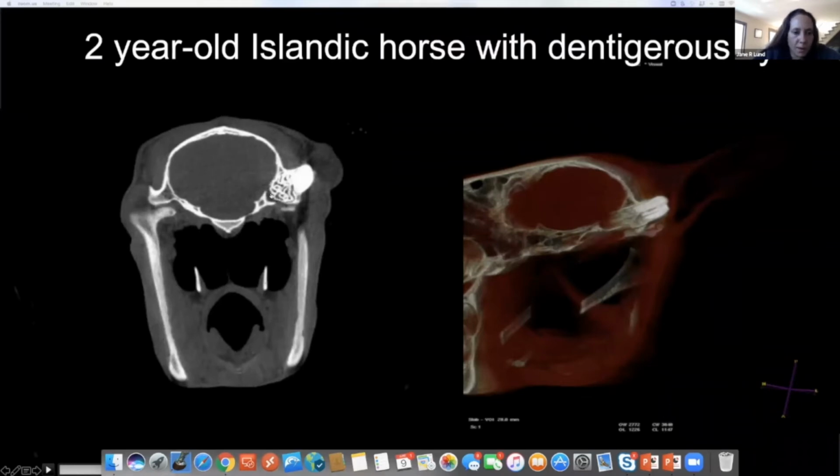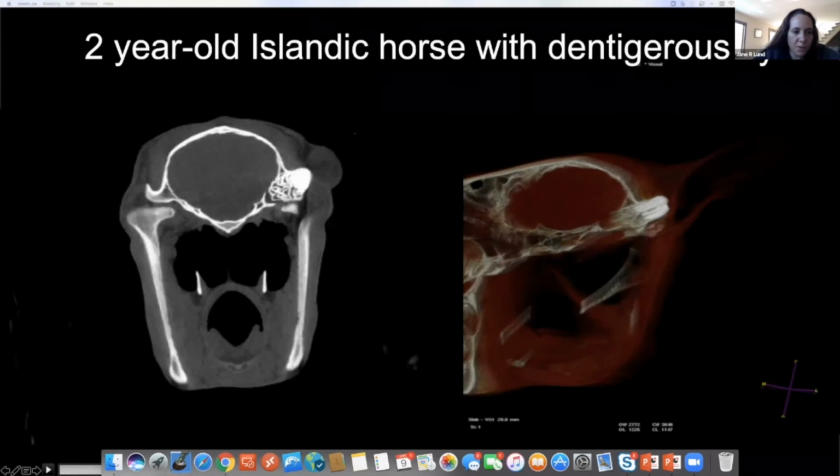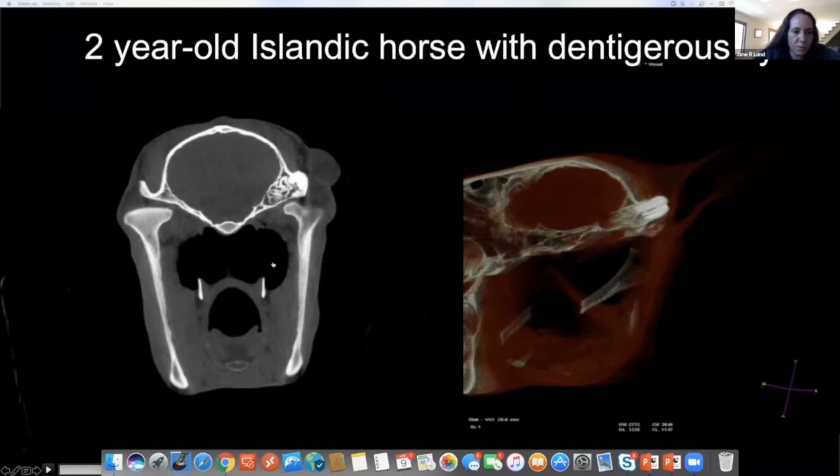And then I'd like to point out, so we have loss of bone or lysis through the calvarium at the level of those tooth-like structures. And then they're also very intimately associated with the TMJ joint. So if you watch through this area.